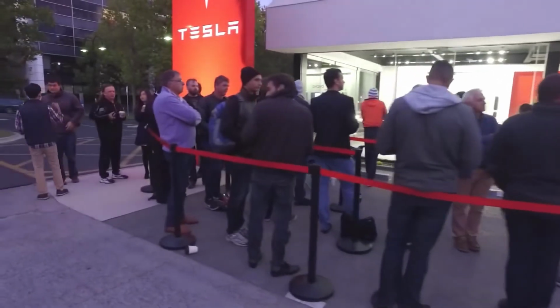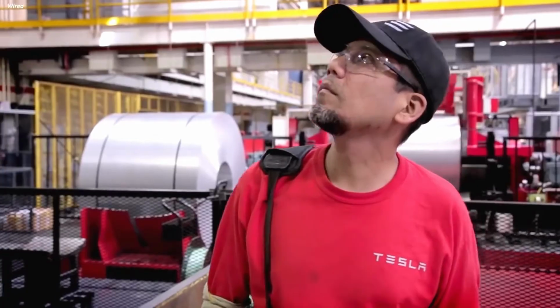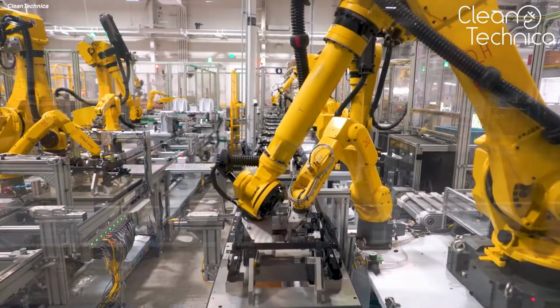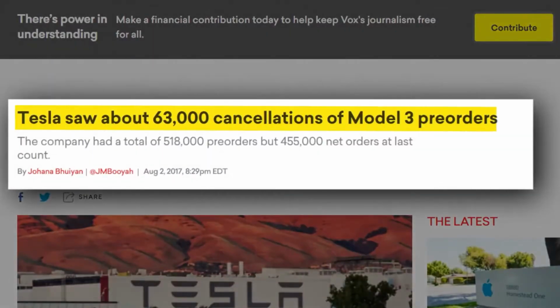Fast forward to the summer of 2017, more than a year after pre-orders opened for the Model 3, and volume production had yet to start. Engineers were still battling with making Musk's robots do basic things like recognizing different colored wires and picking things reliably from the multitude of conveyor belts running around them. Customers that pre-ordered were starting to cancel.